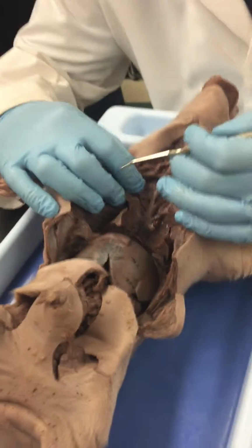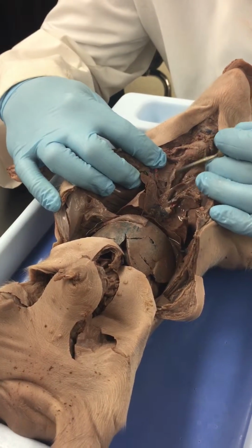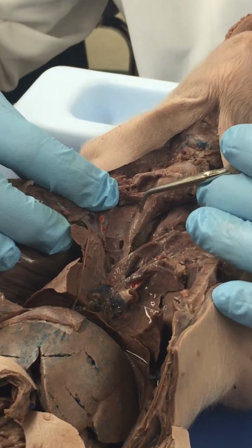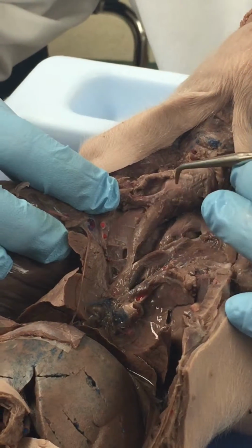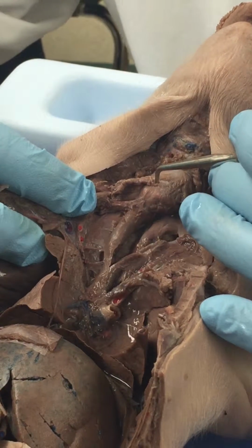Right, here we go. This is the trachea. If you look closely, you'll see rings of cartilage in it. Makes it pipe-like. That's the trachea. This is the larynx, which is continuous with the trachea. This is the voice box.